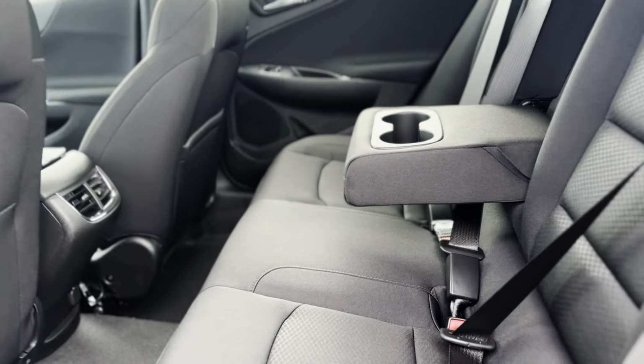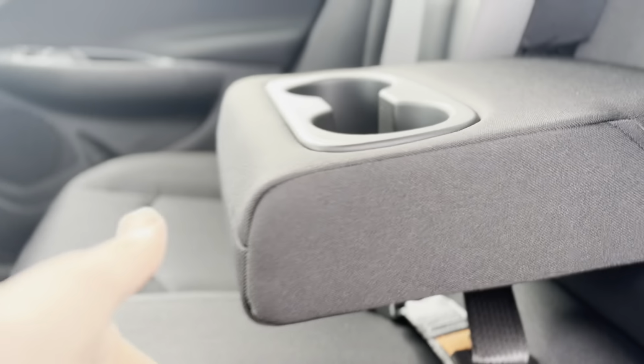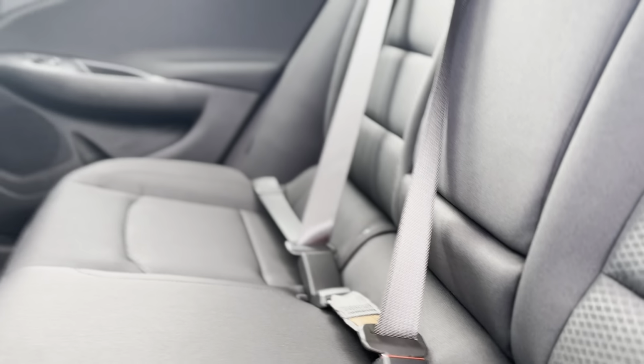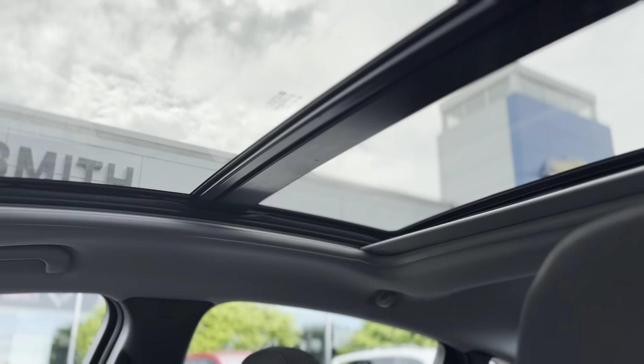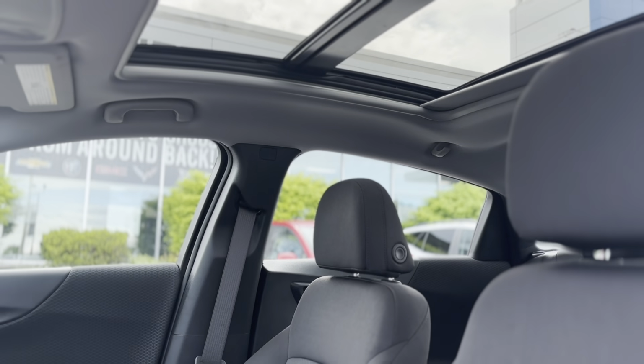Step inside the 2024 Malibu 1LT and experience premium comfort with its cloth seating and 8-way power driver seat. The 60-40 split folding rear seat offers versatile cargo options.